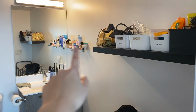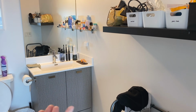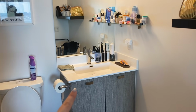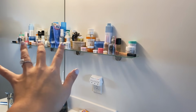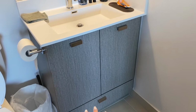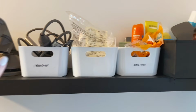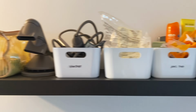We actually built these shelves just because we needed a little bit more extra storage in this bathroom that it didn't really come with. So I didn't want to take up so much of the counter space. So I decided to just get an Ikea shelf to put all my makeup and skincare up there. Our toothbrushes, floss, more storage down here. And then here's where I want to hide the blow dryer and some hair stuff and skincare stuff and some of John's face stuff all up in here.